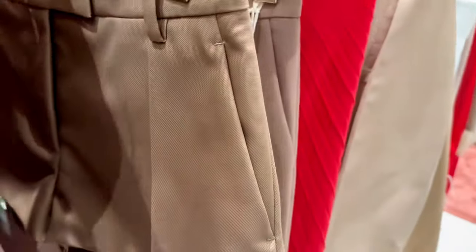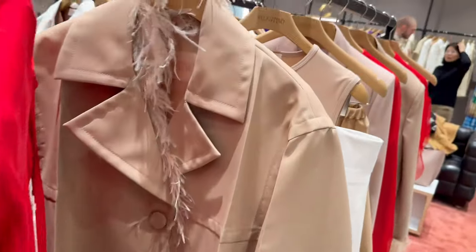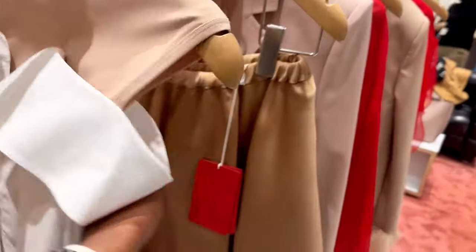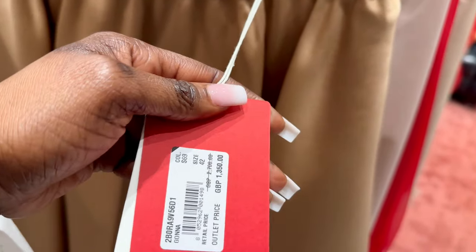But tell me in the comment section, what was your favorite here in Valentino? Everything that I showed in the shoe section was gorgeous. The heels, the trainers, the sandals, perfect for evening occasions, spring, summer, and then office wear. So everything was lovely. I think the price as well was amazing.